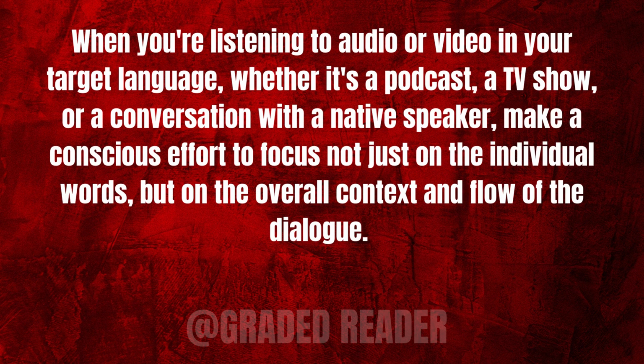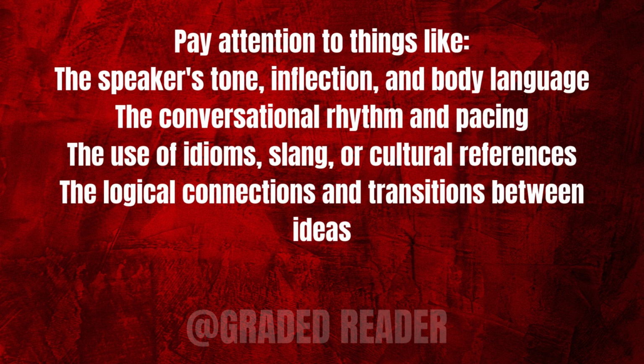When you're listening to audio or video in your target language, whether it's a podcast, a TV show, or a conversation with a native speaker, make a conscious effort to focus not just on the individual words, but on the overall context and flow of the dialogue. Pay attention to things like the speaker's tone, inflection, and body language, the conversational rhythm and pacing, the use of idioms, slang, or cultural references, the logical connections and transitions between ideas.